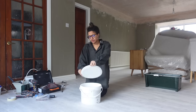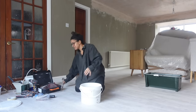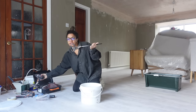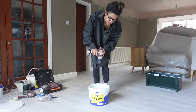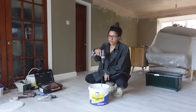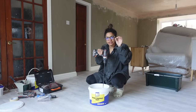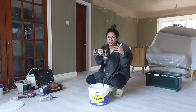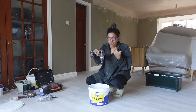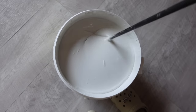I would normally, if it was a smaller tin, shake it in my hand for a little while, but actually today, because it's such a big pot, we're going to stir it using a paddle. You can almost feel it getting thicker as you're mixing it, because I feel like if paint is stored for a while, it can tend to separate into the different materials it's made from, water, oils, and I don't know what else it has made it out of. So doing this brings it all back together, and it's going to make sure we get the best consistency to paint with.